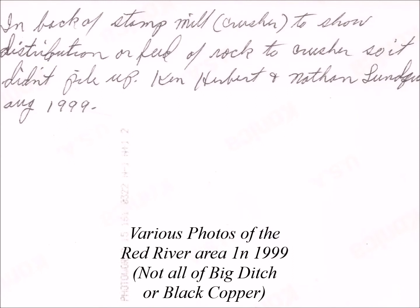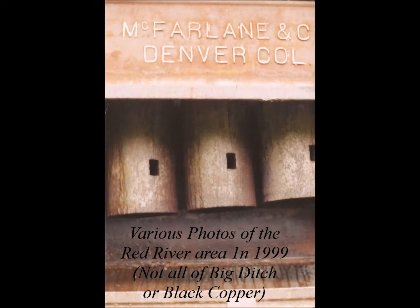Tonight I'm going to talk about the Big Ditch, which is also known as the Elizabethtown Ditch and the Lynch Ditch. Now, I don't know how much any of you know about the ditch. Some of you probably know more than I do. Some of you don't know anything about it. So I'm going to present this as if you knew nothing about it, and that way I'll cover all the bases.